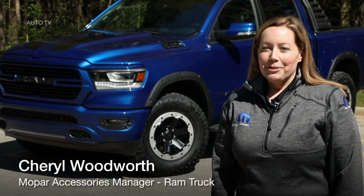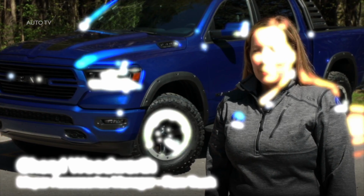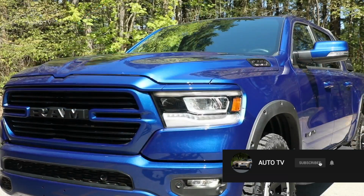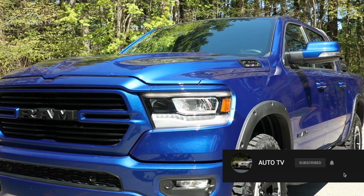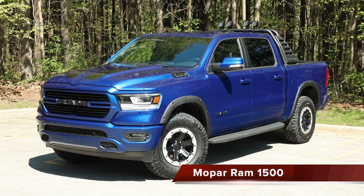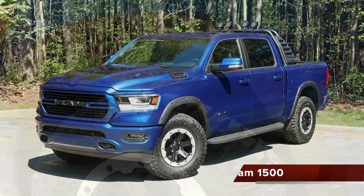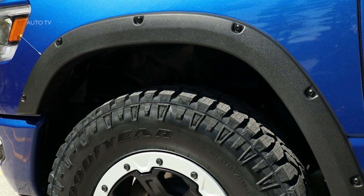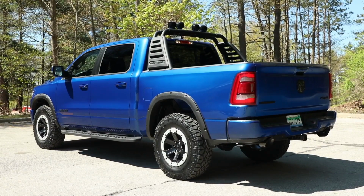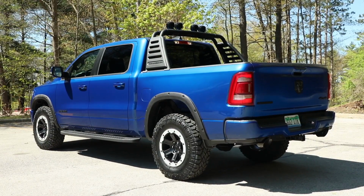Today we're here to talk about the all-new Ram 1500 and the Mopar accessories that are available to customize this vehicle. The Ram 1500 is one of the most accessorized vehicles within our portfolio with over 200 accessories available. The truck that we have here today is one that's off-road themed. The 2-inch lift provides the vehicle extra clearance for any off-road conditions, as well as the ability to fit larger tires for a more aggressive look and feel.